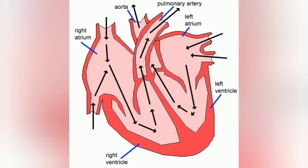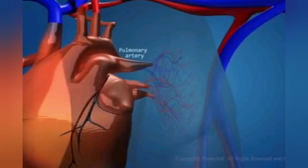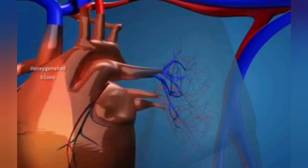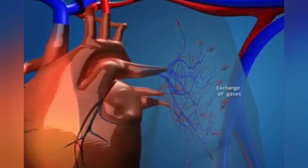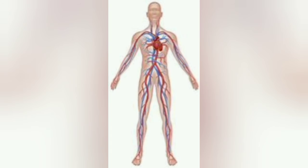The right ventricle then contracts, pushing the blood into the pulmonary artery. The pulmonary artery carries the deoxygenated blood to the lungs for oxygenation. The lungs oxygenate the blood by exchanging gases, and the blood flows back into the heart through the pulmonary vein and starts the circulatory cycle all over the body again.